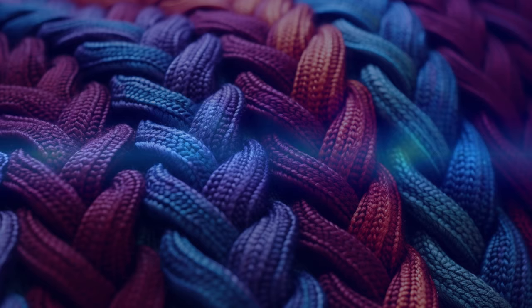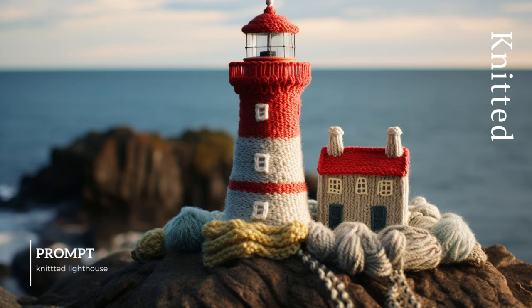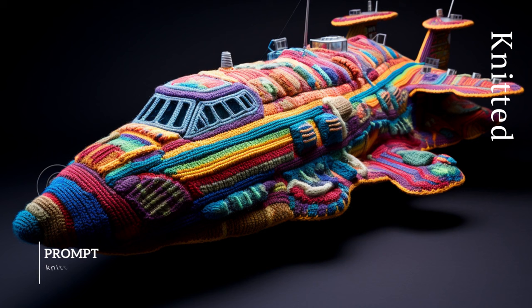Can't knit? Well, you can now with AI. With a quick prompt, you have brightly colored, kitschy knitwear. This is a fun way to add texture and whimsy to your images. Juxtapose a serious subject with this soft woven texture to get something a little off the wall.